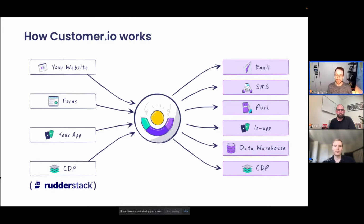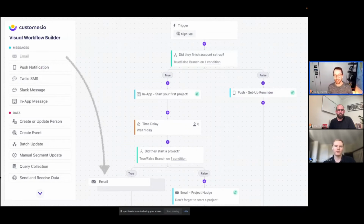So the next slide, going one step further, if you're actually the practitioner in Customer.io, this is probably where you live inside of our visual workflow builder. So all the stuff that I've been prefacing in the last couple slides, this is where the rubber hits the road, and you actually hop into a blank canvas and build out exactly the messaging flow that you want. So as you can see there on the left, we've got messages: email, push, SMS.